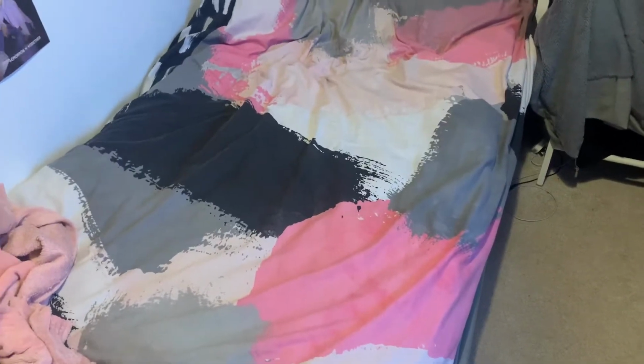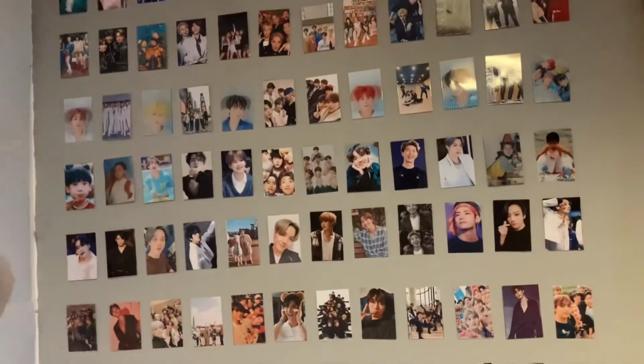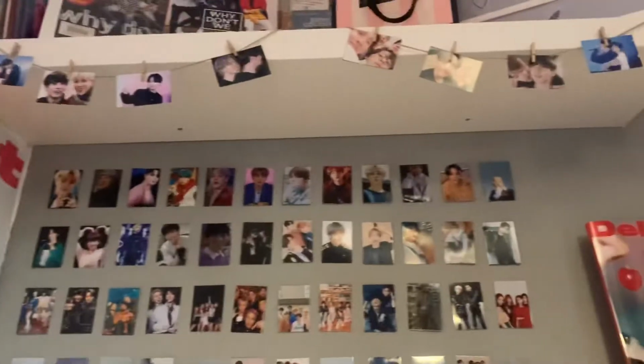It does lift up and there's loads of stuff underneath, but it's really messy, so I'm not going to show you. And then here is my wall that I spend so much time doing. This is the first K-pop related thing I've had in my room. And I have some up there as well.